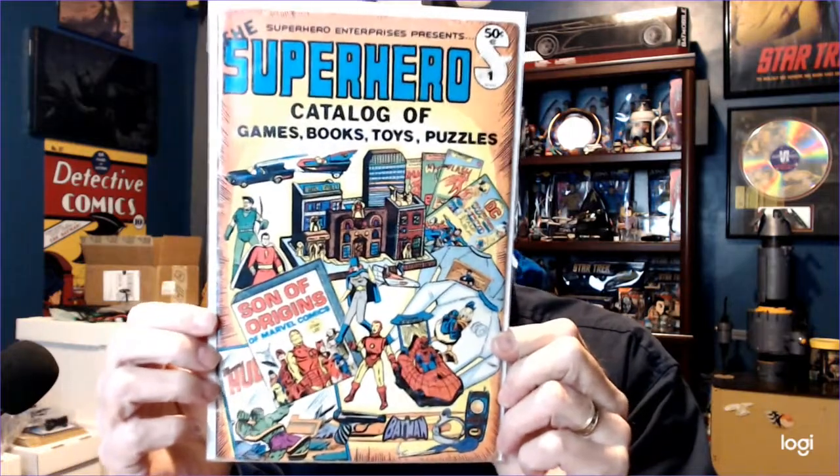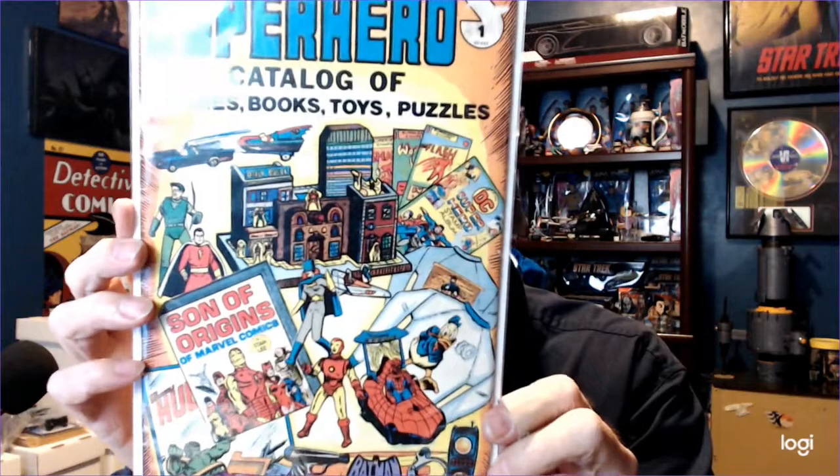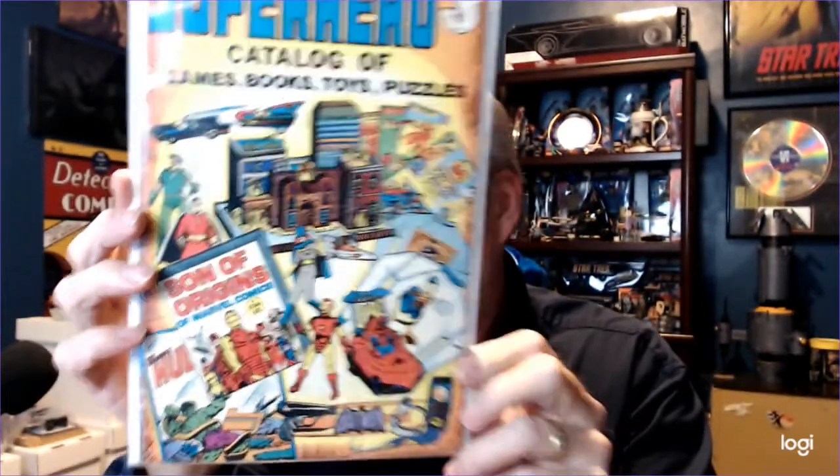But this isn't really a comic book. It's more or less just full of comic book ads. So the stuff you see on the cover here, there are ads inside this comic book for all this type of stuff. There are some awesome ads in here for all the Batman and Spider-Man and Iron Man and just all different kinds of superhero collectibles, all in one comic book, and it's just really cool.